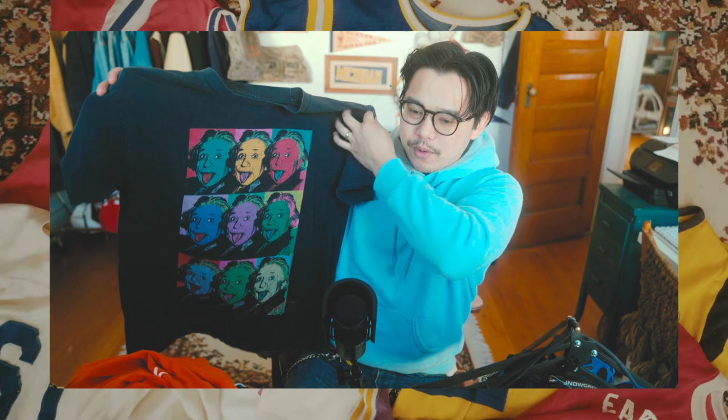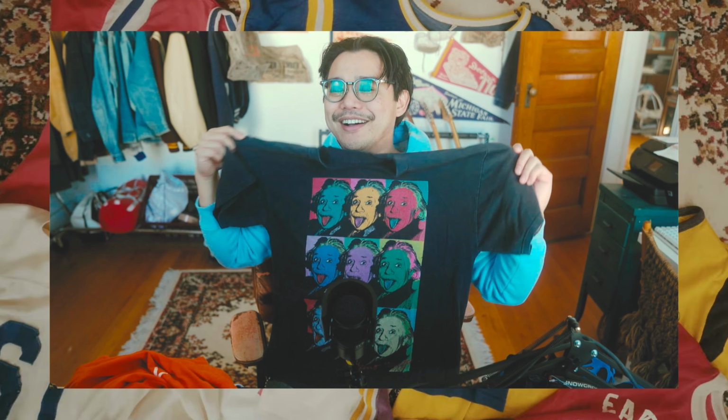Literally Andy Warhol, Albert Einstein graphic t-shirt, nicely faded, which is kind of why I grabbed it, and why I gravitated towards this, because it was faded. Loved a little pop art piece from Andy Warhol.